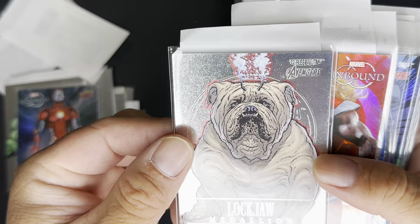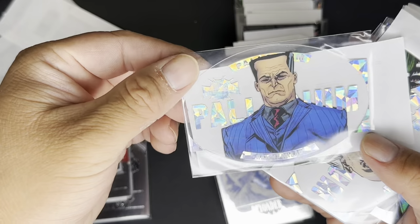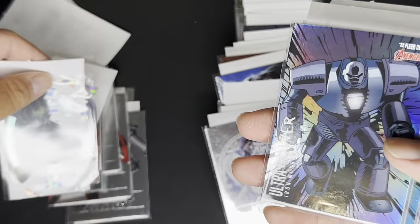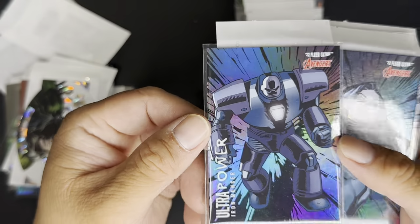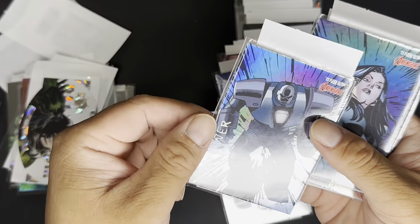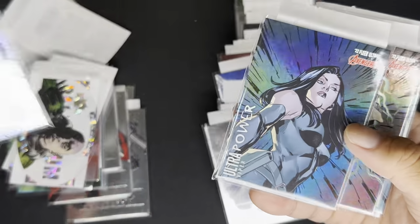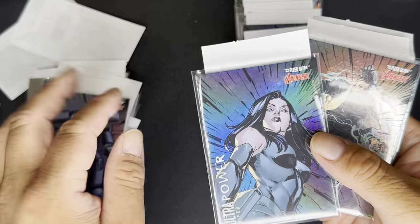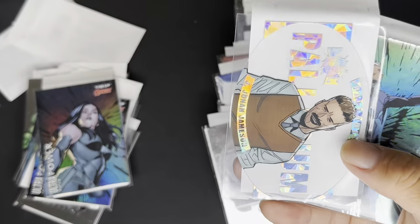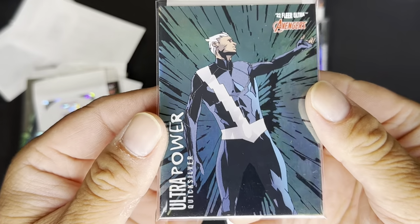Then we got Medallion Lockjaw, Omega Red Foil, Palladium. Who's this? Hammerhead, Palladium Vulture. Completed the Ultra Power set as well, so I think this is 30 cards. So we have Ironmonger, we have Viper, we got Killmonger, Jonah Jameson Palladium, and Quicksilver.